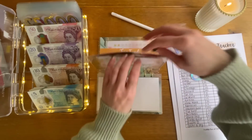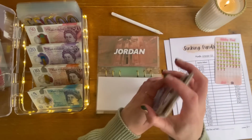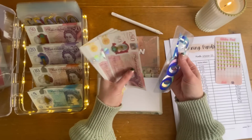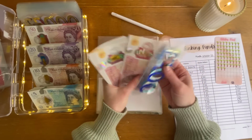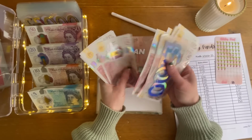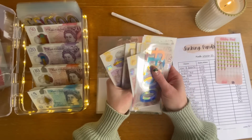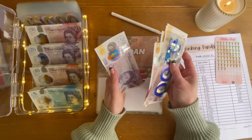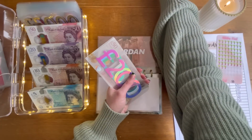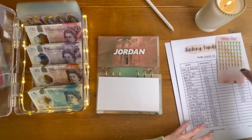So 100 is being transferred into holiday from energy, which means I've got 200, 350 would have been in the bank, 350, 400, 455, 556, 657, 758, 859, 950, 970, 990, 1010, 1030, 1050. So holiday, £1,050 is going to go to the bank.